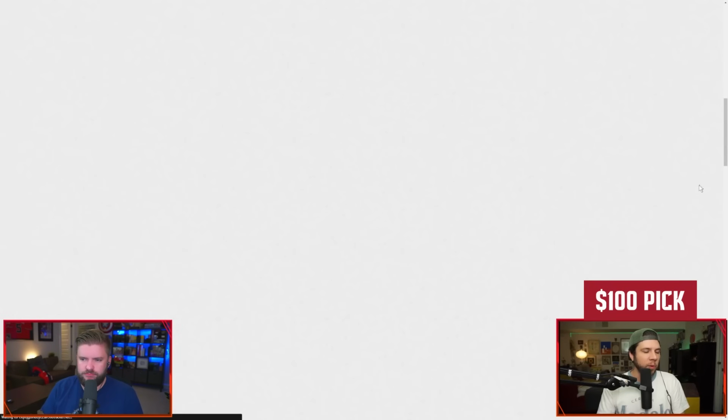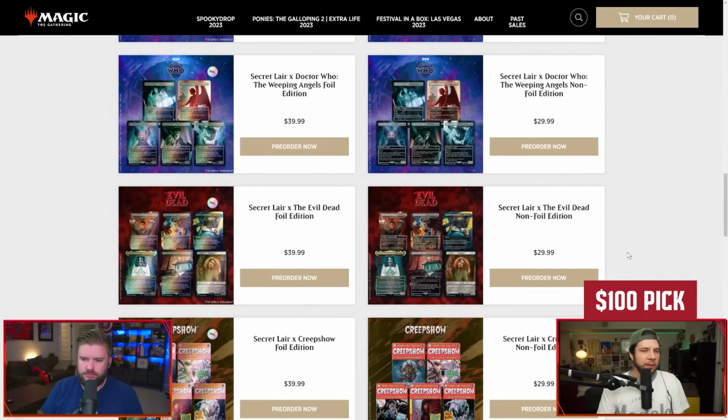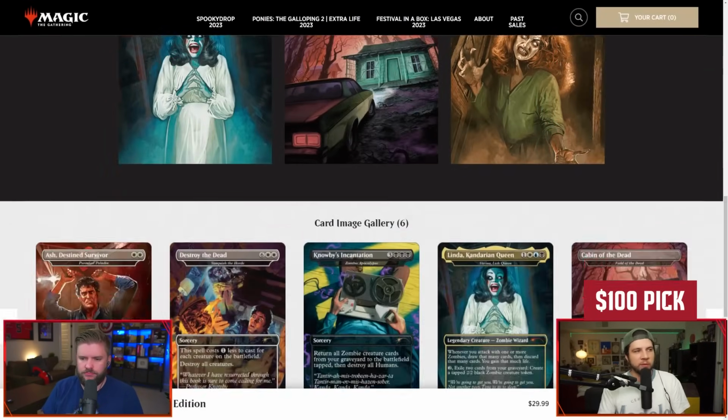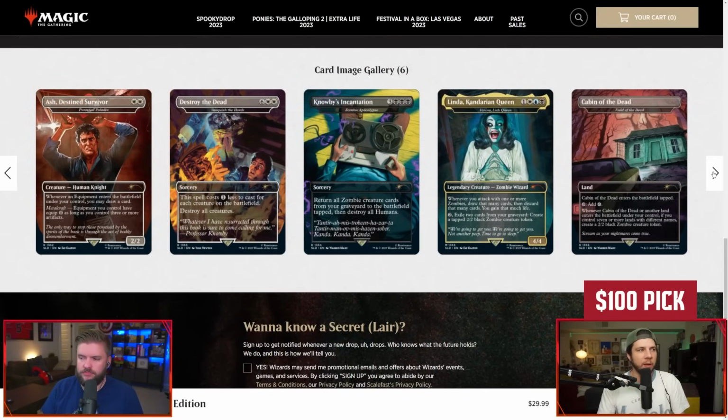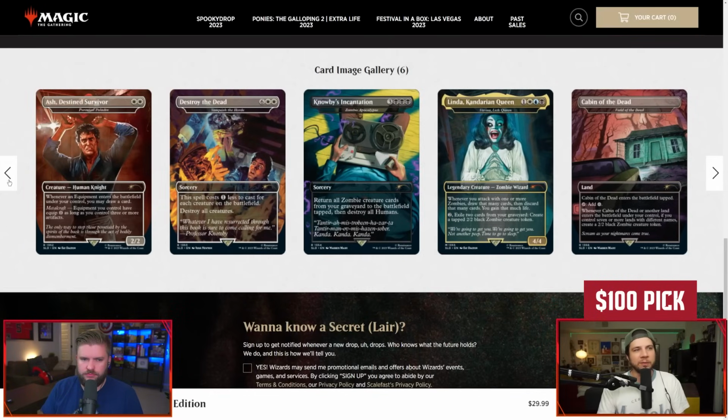And then the other one that I would go with is Evil Dead. With Evil Dead, it's just another fun IP crossover. We don't know what the secret card is going to be. There's some speculation that it might be Ash's chainsaw. We don't know. But what we do know is we get a Field of the Dead in here. We get some other fun cards like Pure Steel Paladin. Get this neat treatment that first came out ages ago in Ikoria and then was abandoned during Walking Dead and is now back because it actually is great.